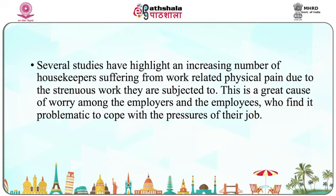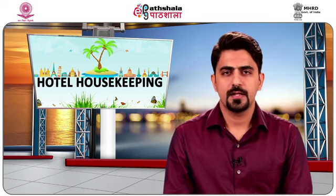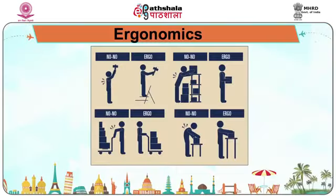Several studies have highlighted an increasing number of housekeepers suffering from work-related physical pain due to the strenuous work they are subjected to. This is a great cause of worry among the employers and the employees, who find it problematic to cope with the pressures of their job. This is where ergonomics steps in. By the application of basic principles of ergonomics, various injuries and disorders can be reduced to a great extent. It has a crucial role in improving the overall productivity of an organization and keeping the employees safe at the same time. So, let us start with ergonomics.